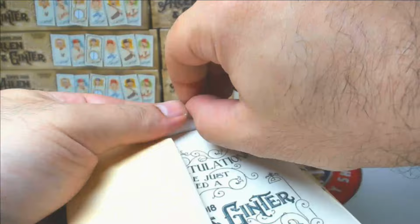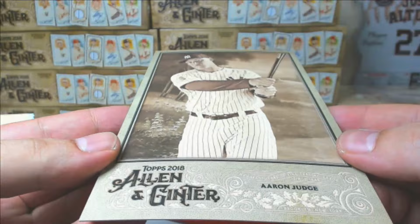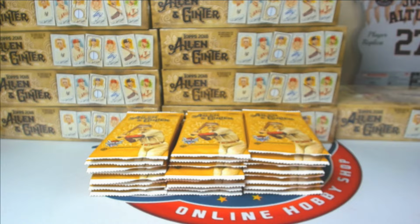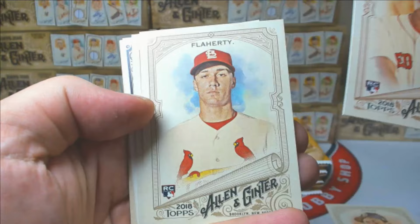Okay. There we go. Well, Judge. No auto. Aaron Judge, box topper. We'll get all these sleeved and loaded for you guys, though. We'll have to have some of those. We've been hitting box topper autos out of, what, 1 in 3 cases, so we've got a good shot of hitting one in this case. Unless we were just extremely ahead of the curve on the other stuff. Devers. Flaherty, rookies, good and high number, SP.